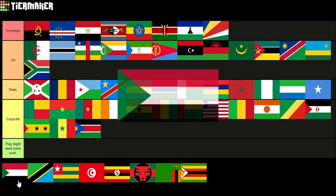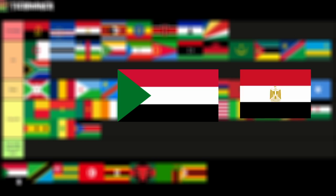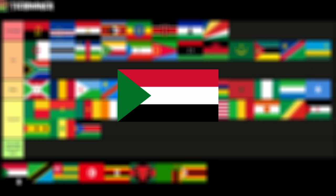And next up, we have the flag of Sudan, which also has a tricolor horizontal formation of red, white, and black, coupled with a green triangle on the hoist side. And this is basically the Egyptian flag with the emblem replaced by the green triangle, which was actually the original inspiration for that flag.